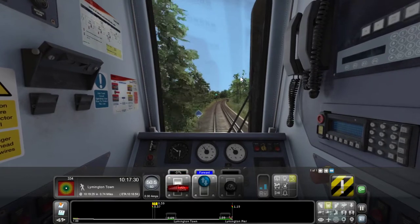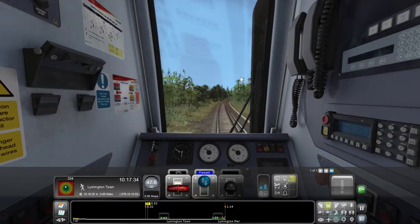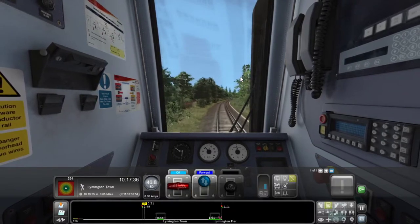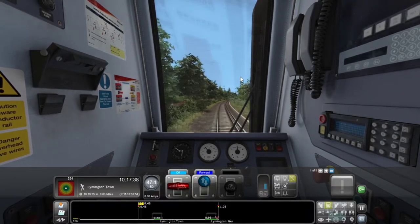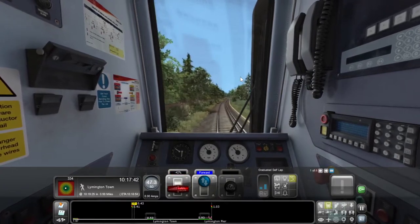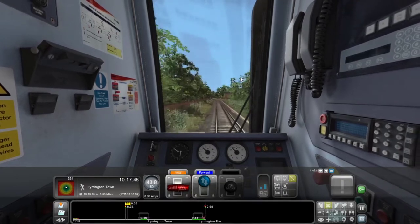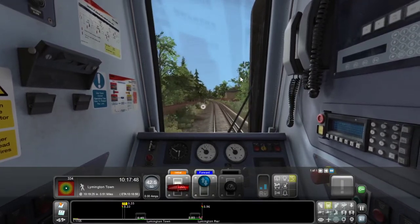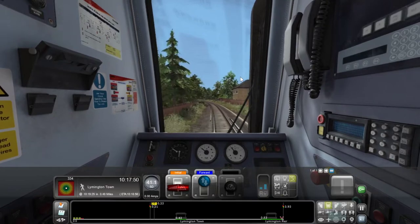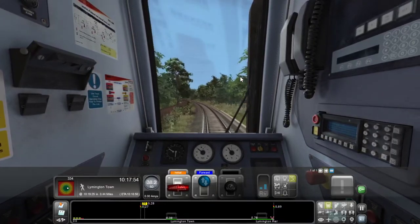Actually gaining time. Oops. AWS again. We're actually losing time again. Well, I'm sorry, ETA. It's not my fault I have to slow down for something called speed limits.